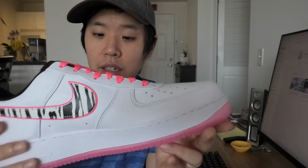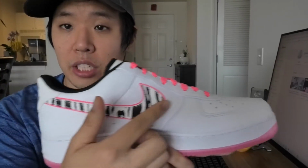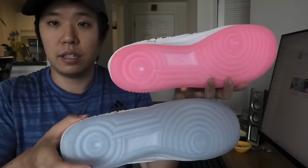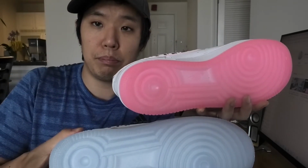The fact they come in two different colors on each shoe, I don't know. There are some people who really like that style, not me in particular. You can tell by the Nike swoosh that it has the tiger print. The bottoms are pretty nice. It's like a clear tint of blue and pink.